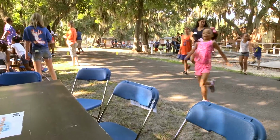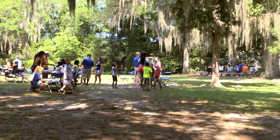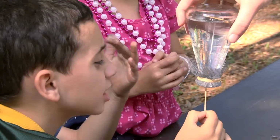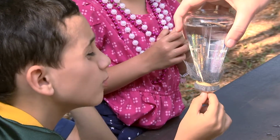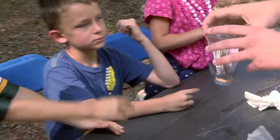The students rotate about every 10 minutes from station to station. So all in all, kids will have tracked 12 learning goals and learn 12 different things. Water's much stronger in toothpicks, so it pulls it up.